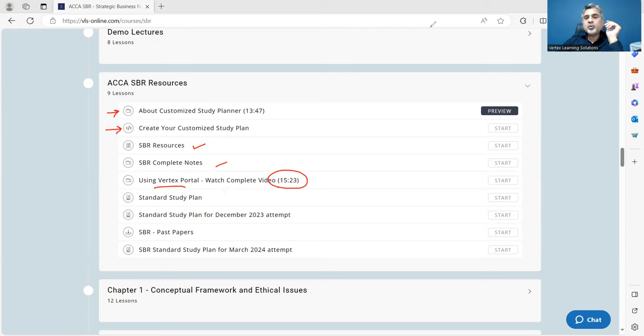Those of you people who do not want to make your own plan, which I recommend you should, but if you are too lazy to make your own plan in 3 minutes, we don't have those 3 minutes at all, not absolutely 3 minutes in your schedule, then you can use the standard study plan. There is a PDF file which is given standard study plan.